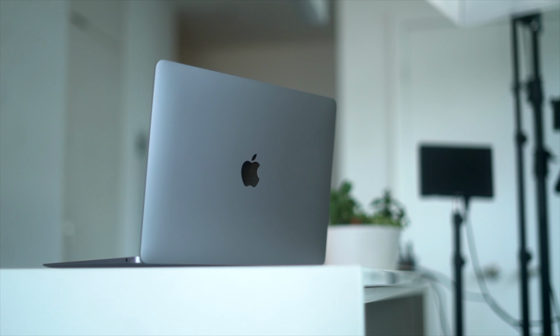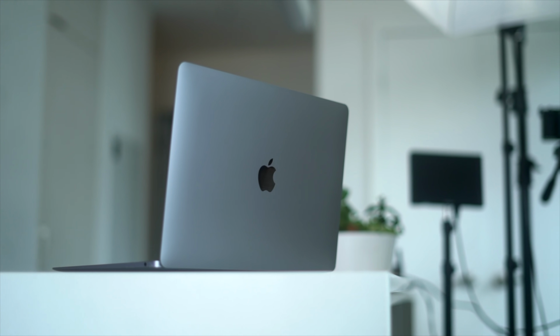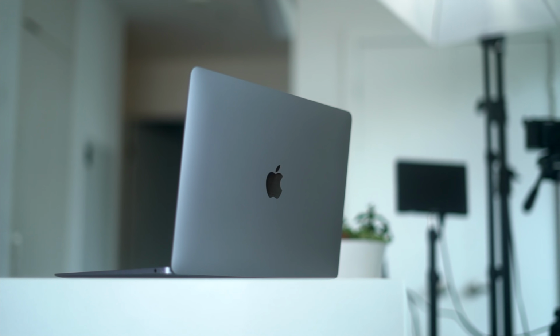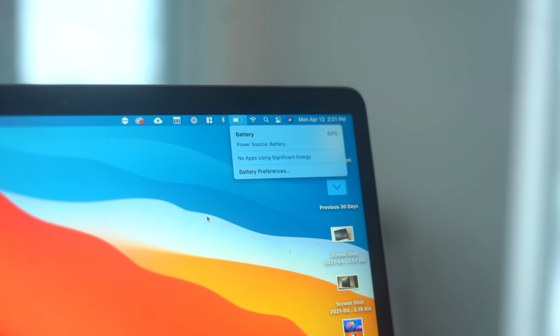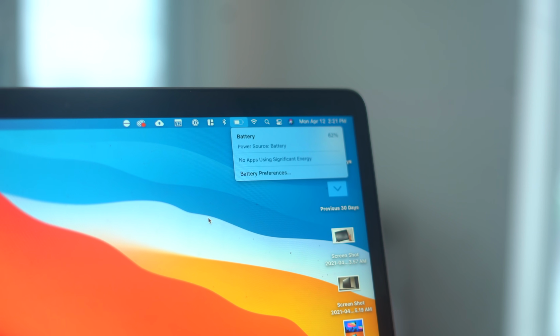Moving on from performance, a laptop can only be as useful as it is powered on. Like a dead laptop is quite useless and an unproductive laptop. So battery life is incredibly important, I think, in the user experience, and thankfully, Apple did a great job. The MacBook Air has an incredible battery life.